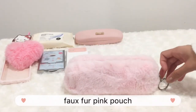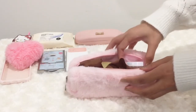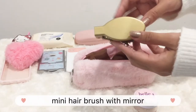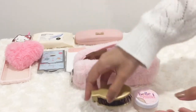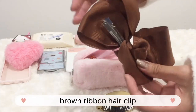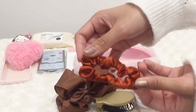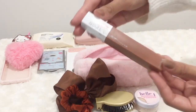Next is my faux fur pink pouch containing my basic makeup and accessories, such as my loose powder from Beauty Derm. I also have my mini hairbrush with a mirror. It's really cute and it's very handy. Inside, I also have my brown ribbon clip that I often use for my hair. And also, I have this cute scrunchie that is metallic orange.